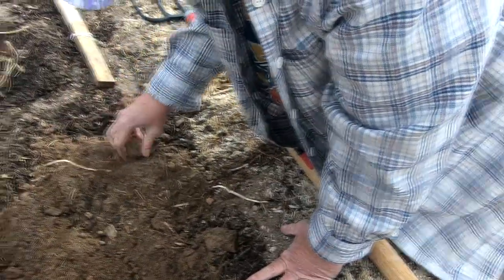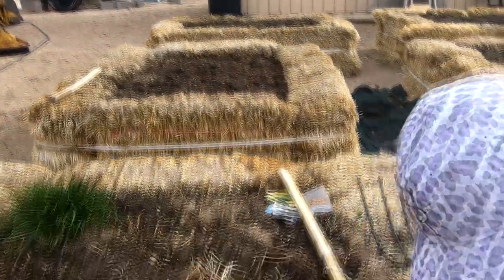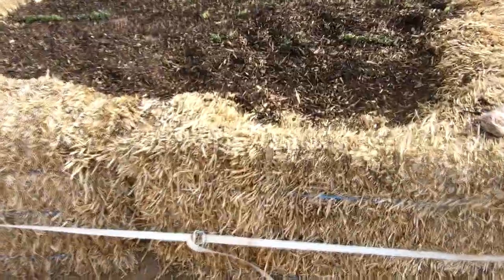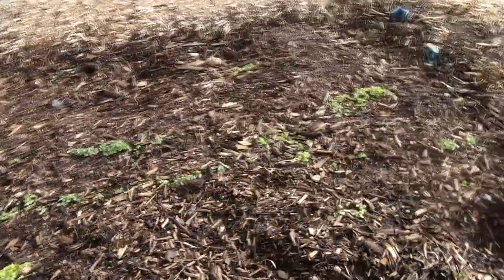But the other beds, I've got carrots there that are just starting to come up. I'll show you. A couple little baby carrots starting to come up in this row. But some more will be coming up soon. And then, like I said, greens in this one. I think we got greens and spinach and different kinds of lettuce in here. It's starting to come up.